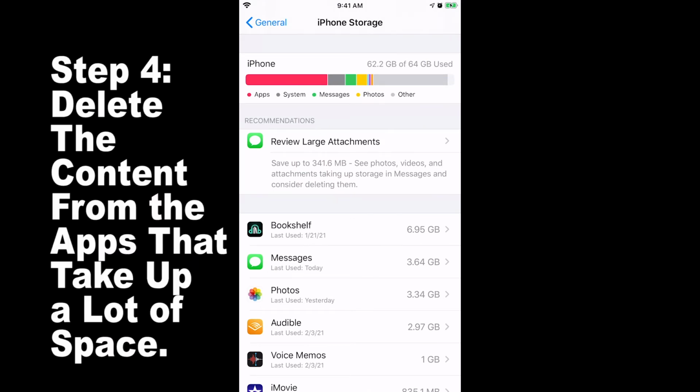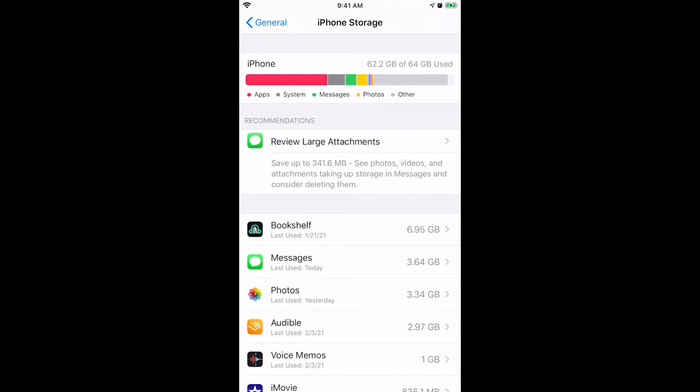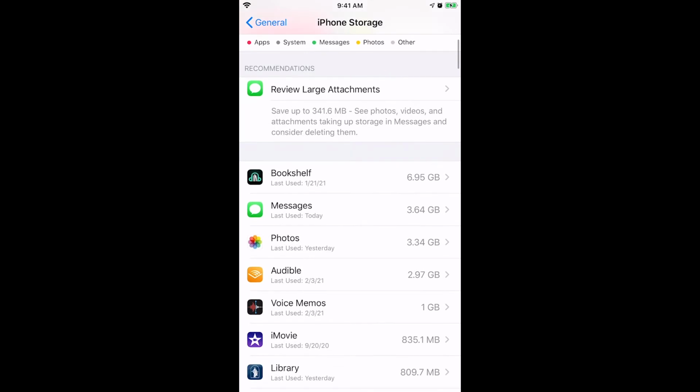And then tip number 4 is to go through and find the apps that are taking up a lot of space. Okay, so my apps that take up the most space are my photos, my bookshelf, my Audible, and my voice memos. These are audiobook apps, right? And my photos. And then the voice memos, these are recordings I make on my phone.